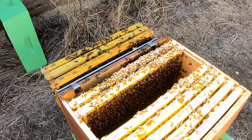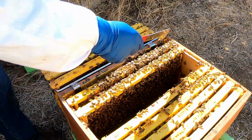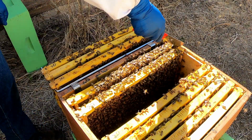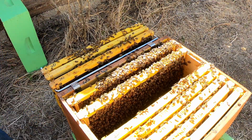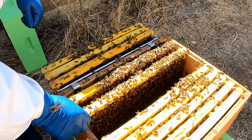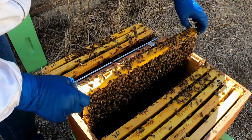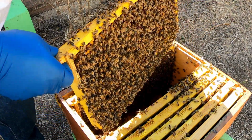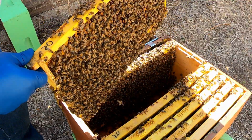All right, so here we go on a frame that I know had brood on it that I pulled some cells off, but there's probably still some more on it. So I'm gonna show you that technique again. And then what I'm gonna do after I shake it off is I'm gonna walk away, because we're gonna have some very aggravated bees. They're already aggravated. They're all punching me in the hand right now, which is fine. That's what they do. So full frame like this, right? Let's shake it and see if I missed any cells.